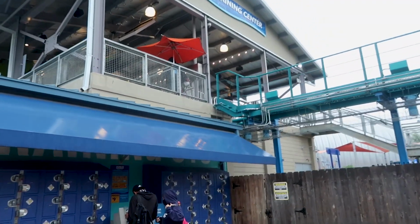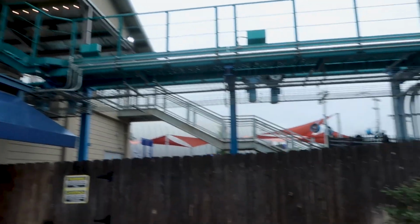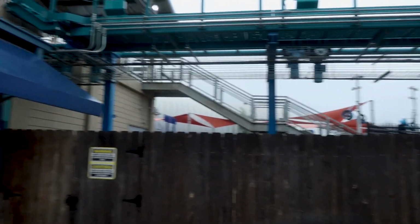All right, so we got to put all our stuff in the locker. I'm not going to take the camera with me this time, just because I already did it once earlier. So, put you guys away, do Wave Breaker really quick.